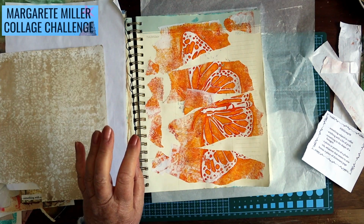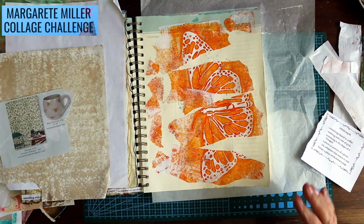So I'm going to put a bit of white paint around here and then splatter some coffee on there. I'm just going to break the orange up a little bit. Add a little bit of texture.